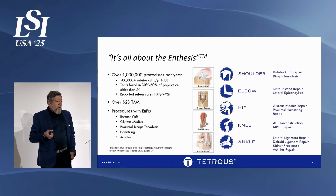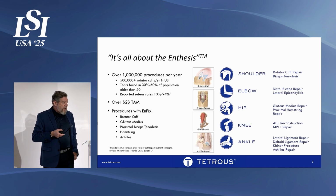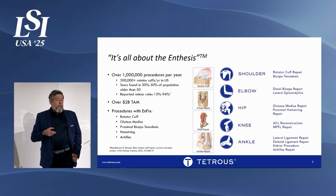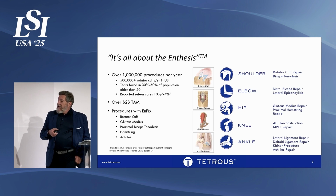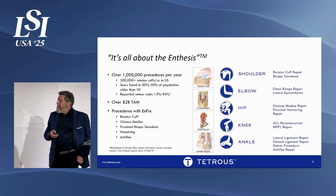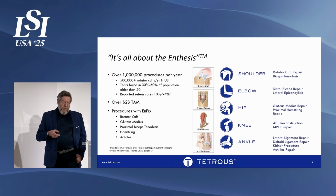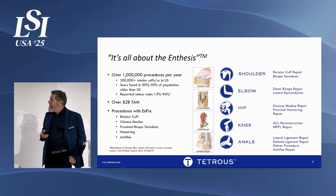With us, it's not just rotator cuff surgeries that we can perform. There are about 1 million procedures a year in the US. Rotator cuff alone is 500,000 surgeries. And as I said, these re-tear rates are in the double digits. So for us, this is a $2 billion TAM, and we started with rotator cuff, but we're currently in 5 anatomies.